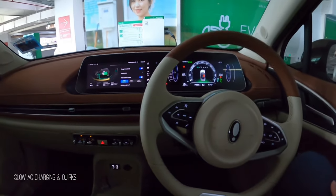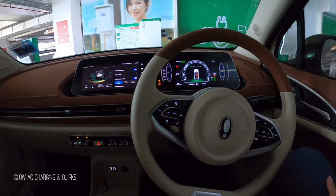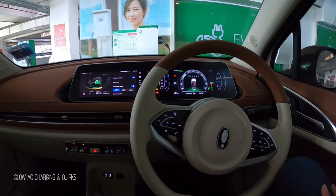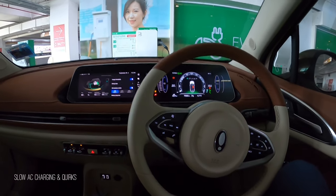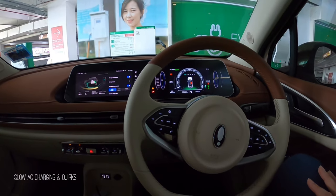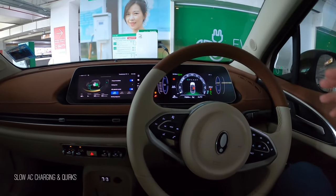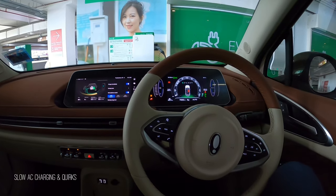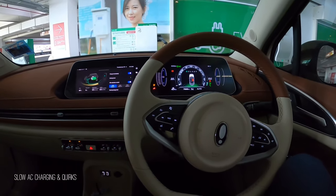I've done another kind of interior video inside. So here's the thing, this car just bings and bongs quite a lot, and half the time I don't know why. Half the time it's things like you get too close to the car in front, etc. So I've done another kind of interior video, which means I wouldn't do it anymore.